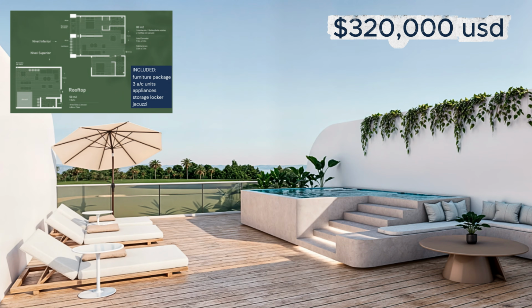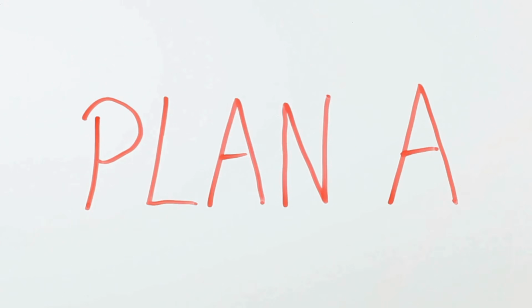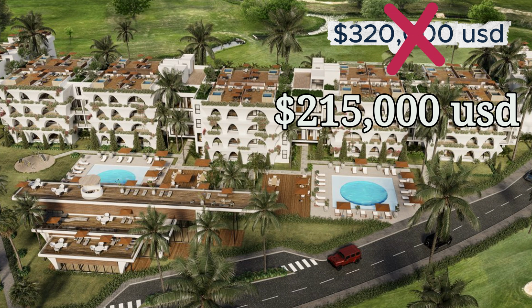This penthouse was currently priced at $320,000 if you buy it through the developer. But the owner, one of the first to purchase an Arco, has had a change of plans and is highly motivated to sell. That's why this gem is now available for just $215,000. That's over $100,000 in savings.